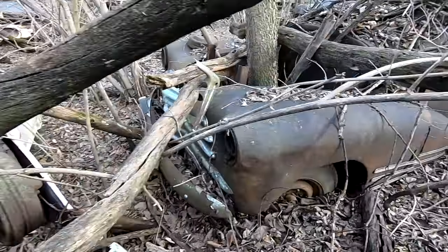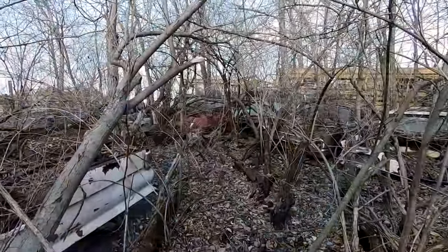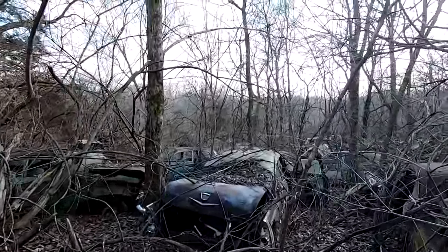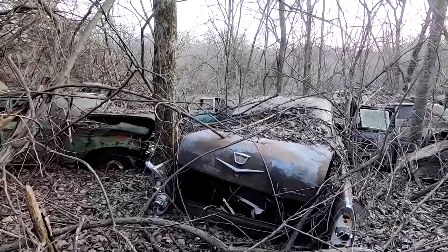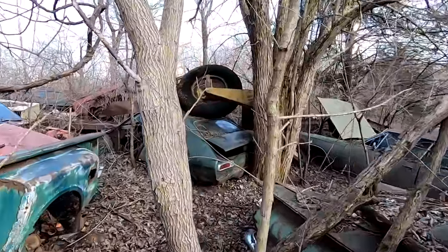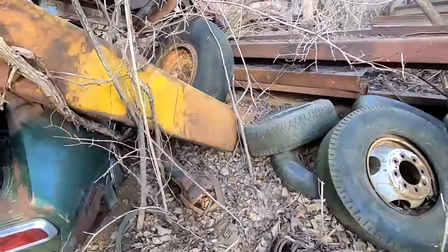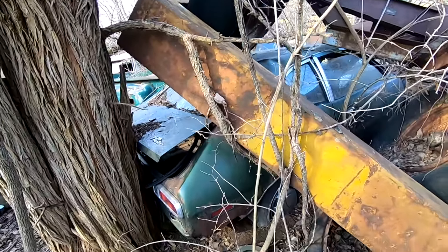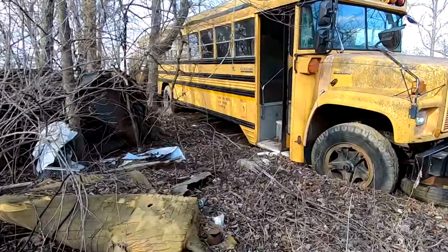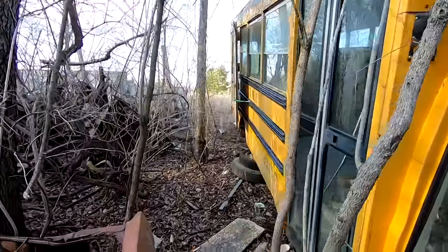Still got an engine in it. I mean, you just see this car here, and then you see the size of the tree coming out of it. And you know it's been here a while. So we got a Galaxy. There's a Mercury wagon of some kind. Dodge. What's that big wheel? Some sort of a grating attachment? I don't know. There's another Pinto. There's a couple school buses. There's a GMC Bluebird. And then behind that one, we've got a Chevy school bus.